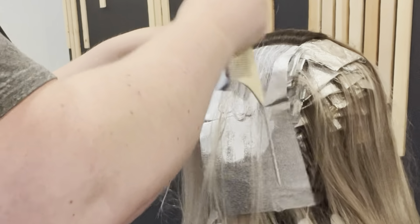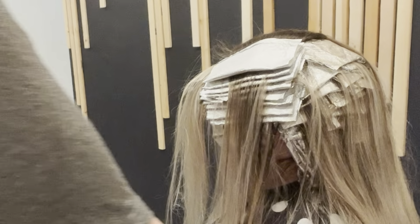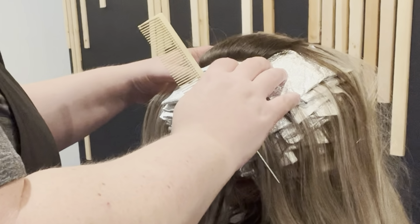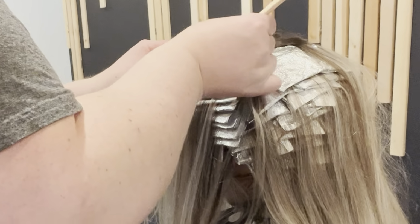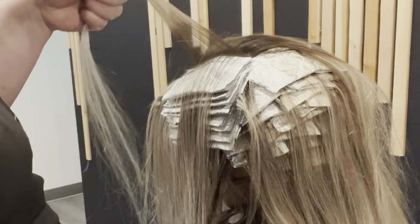And also we're not doing 30 volume or 40 volume or anything like that. I personally don't ever use that high of a volume unless it's somebody with really dark hair naturally and they're just sitting at a level 8 and they're having a hard time budging past that.